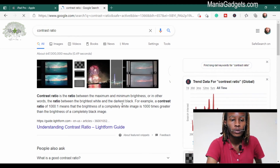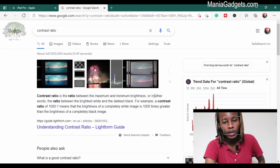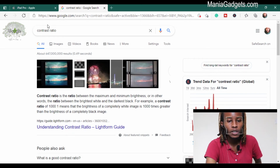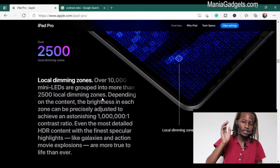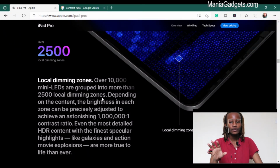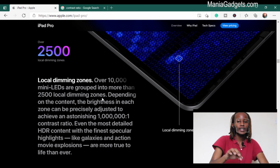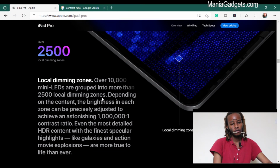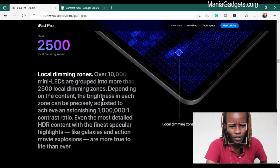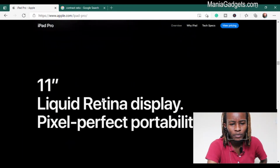Wow, isn't that awesome? The ratio between the maximum and minimum brightness, the ratio between the brightest white and the darkest black. Now, if the difference between the darkest and the brightest is 1,000,000:1, wow, that's awesome, isn't it? It's kind of mind-boggling. Wow, super awesome.